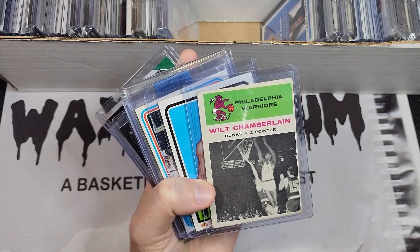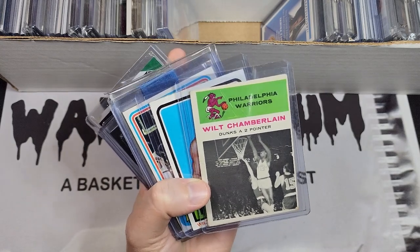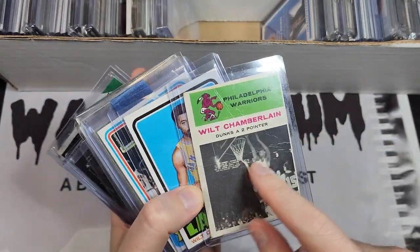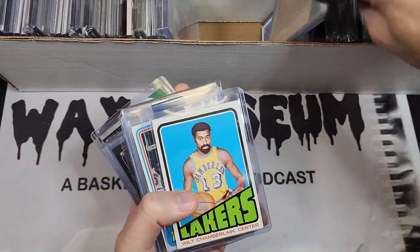But it's miscut, so it didn't fit in the magnetic. So I had to put it in a top loader. As you can probably see there, it's bent in half. It's creased. Very well loved.